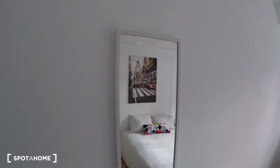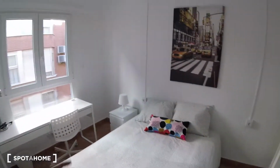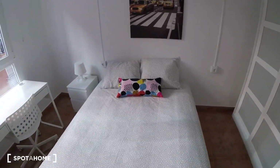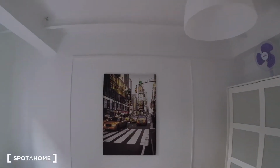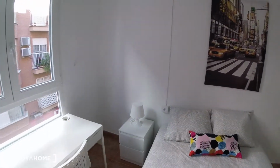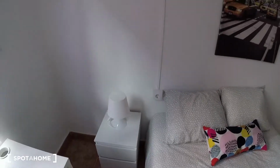So we got first off this mirror attached to the wall, which is pretty useful. If we go over here, we find a double-sized bed. We got bed linen and some cushions included. Just on top of it, we find this picture really neatly decorating the wall. Besides the bed, we got a table with 2 drawers and a light on the top.